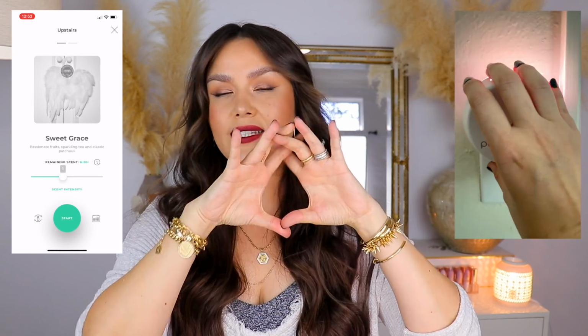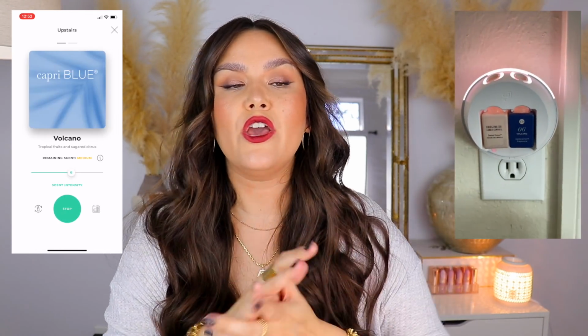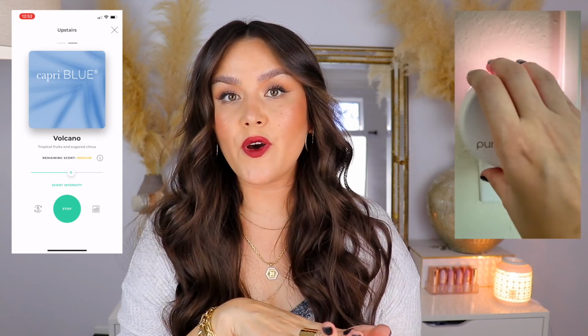I saw that they sold Holiday in the diffuser refill, and instantly I was like, yes, please. So if you've never seen the Pura before, it's this little plug-in. It comes with a nightlight. You can set a schedule on your phone. You can set a timer. You can change the light color.